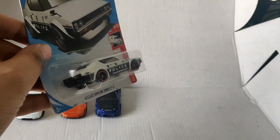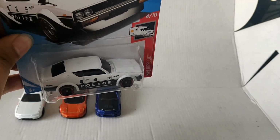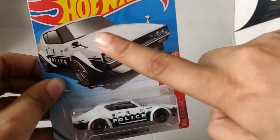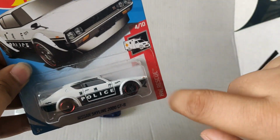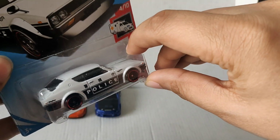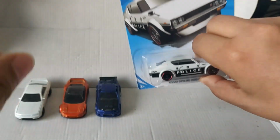The detailing is nice again in the shape and the outlines of the model. I do wish it had those ORVMs in the model, but I think those would snap off too easily. So I can understand why they would leave it out, but again, a very nice model.